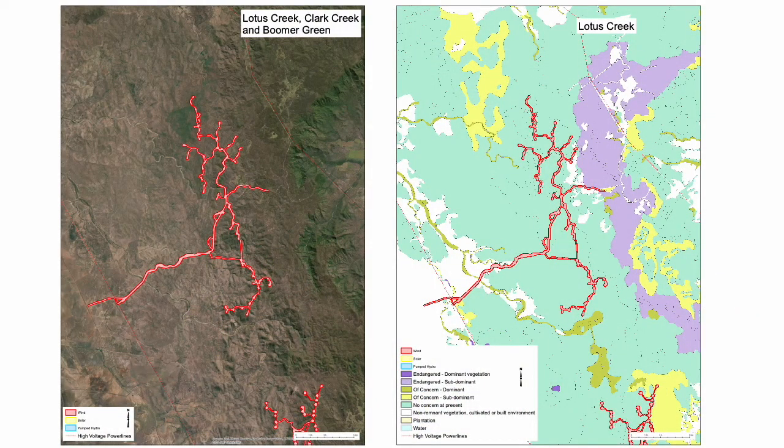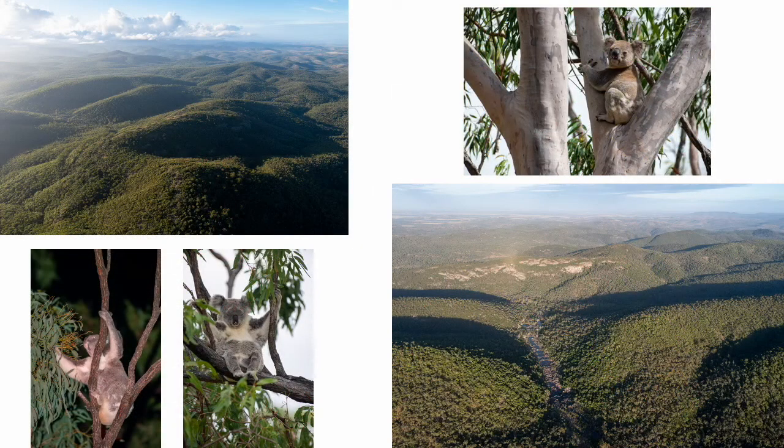Lotus Creek, this is a really tragic wind farm. It should not be going ahead. It's in classified remnant vegetation, and koalas there are off the charts. The highest koala densities I've ever seen. The ecology reports found 101 koalas within the project area, 138 greater gliders. I've been there twice and found dozens of koalas very easily.